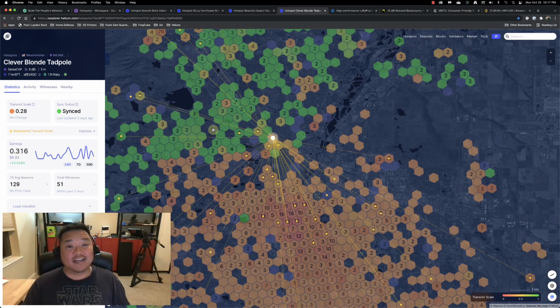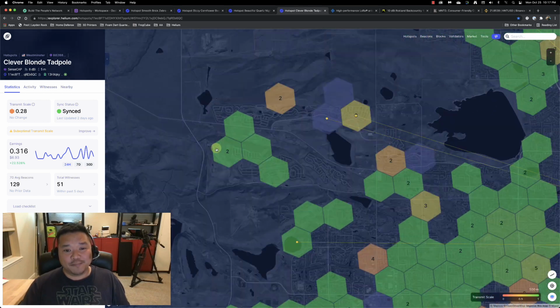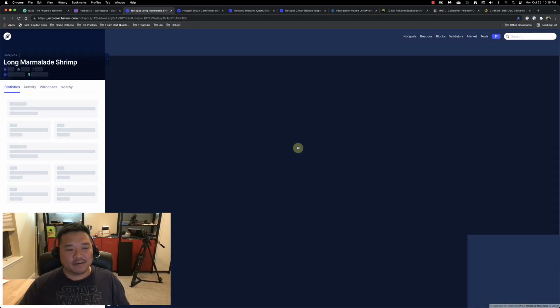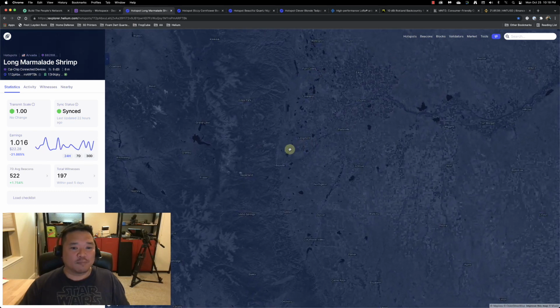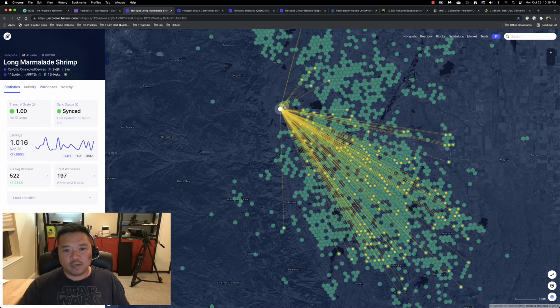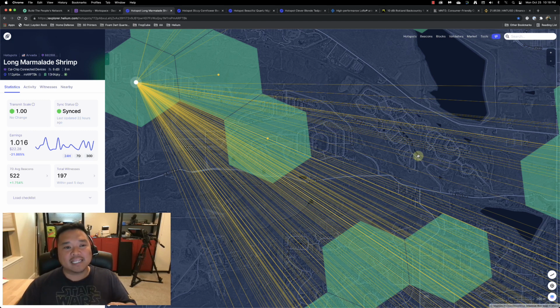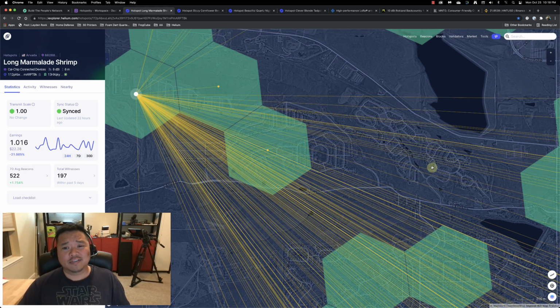Now, in the future, I'm going to look for areas that are green. I live up here. In fact, I'm going to jump over to my hotspot, Long Marmalade Shrimp. And I can see I'm doing so well here. And if you look, I have a whole subdivision here where half of the subdivision, I'm going to say 4 hexes, aren't being utilized, so I'm going to be knocking on some neighbors' doors and seeing what agreements I can work out. Even if I have to pay for their internet, that's fine with me if I can get some hotspots in there.